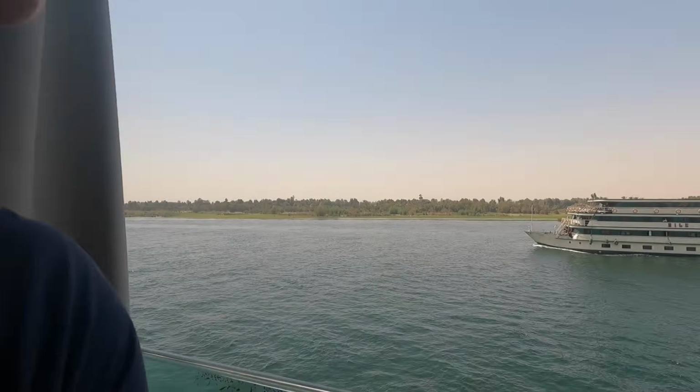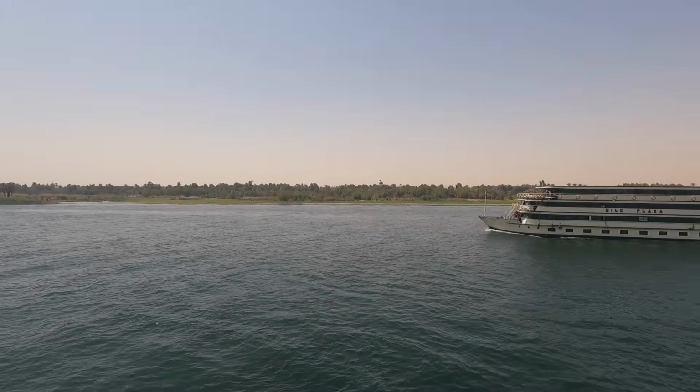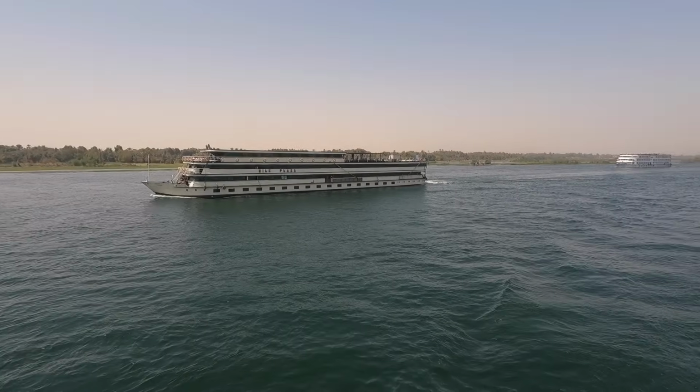So we're back on the Nile Cruise now. Now we're going to head about 5 hours upriver, and we're heading to another temple, which will be the last temple of today. Another cool thing about the room is you can open the window here, so you can just sit down and get this amazing view over here.